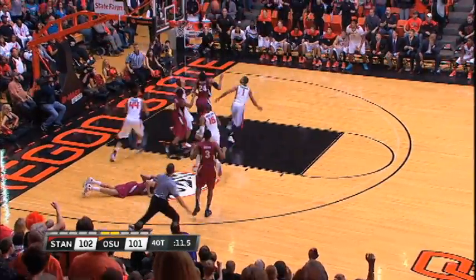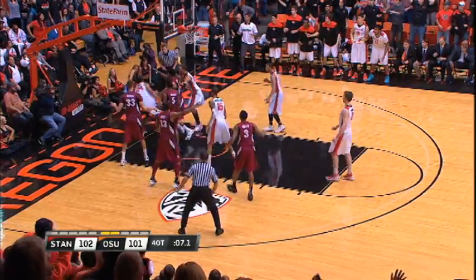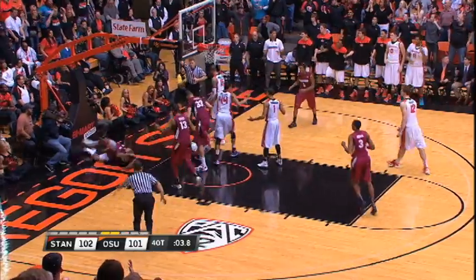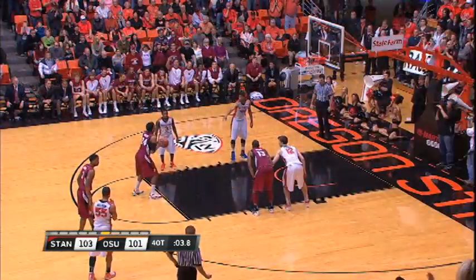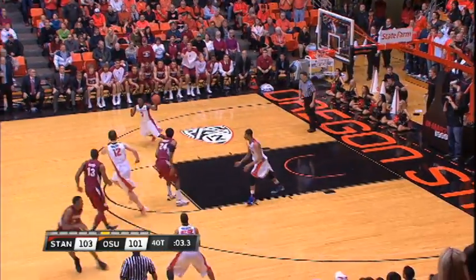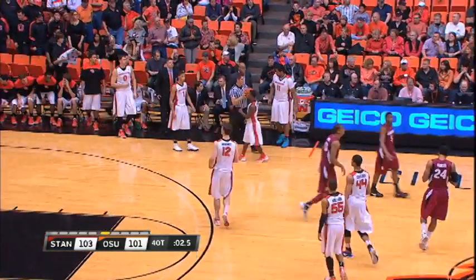But they steal it. Cunningham. Won't go. Collier put back. Won't go. 8 seconds left. Can somebody please finish? One more. 2-point lead. Here's Ahmad Starks, and timeout taken by Oregon State. They'll have 2.5 seconds left.